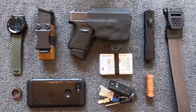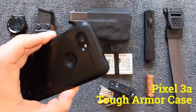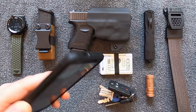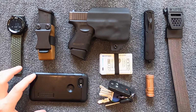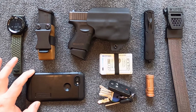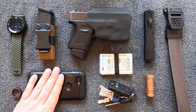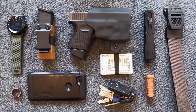Next up, I'm still rocking the Pixel 3a. This phone has worked out great for me. I've just got a case on here, some Amazon special. I kind of vacillate between having the case on and off. I've dropped it many times without the case and it has not broken, so it's a strong phone. It's a great budget phone, it's fast, and the best part is it takes awesome pictures. And having a bunch of kids, it's always great to be able to take pictures all the time.